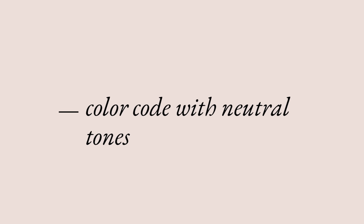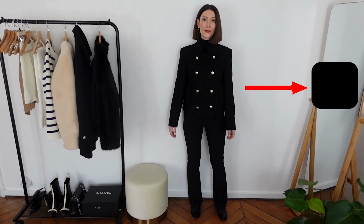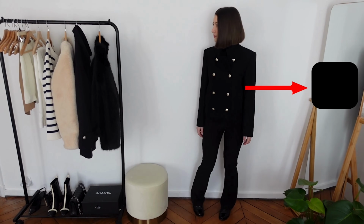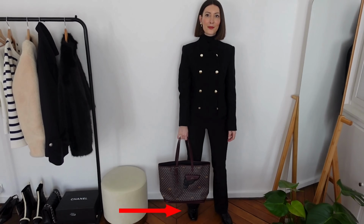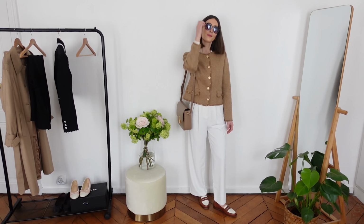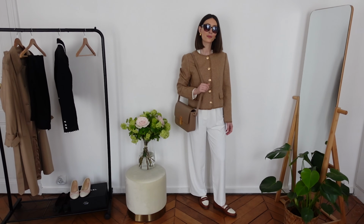and also vice versa. And the last thing to do to match shoes and bag together is to use a color code with your outfits with neutral tones. You can make sure your shoes and bag go together by sticking to one color palette for your entire look. Different shades of the same color work perfectly, especially if you go for a lighter look with your shoes and accessories, and contrast with the rest of your ensemble.